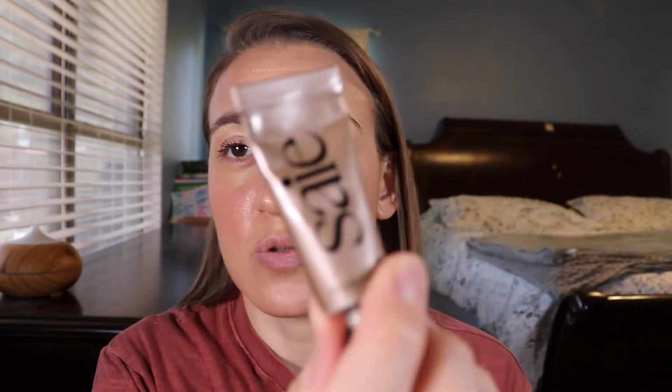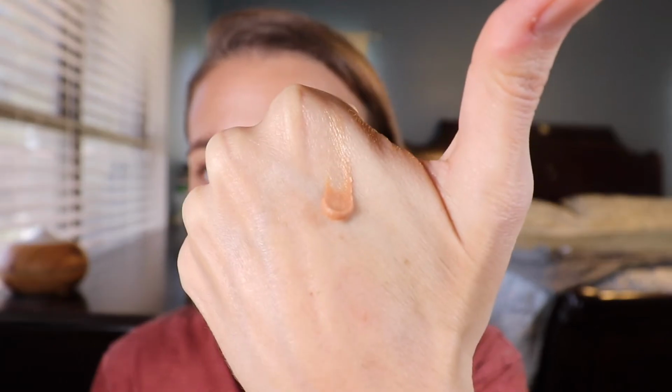I don't understand it. It's supposed to be a highlighter. And first of all, it comes in these little tubes. I don't like the application of this, because you have to dispense it on the back of your hand to get it out. I'm gonna show you all three shades. That was the shade Bronze Nectar.